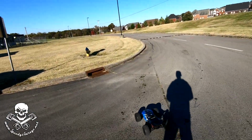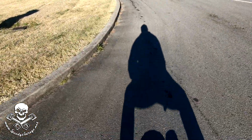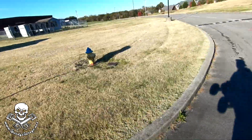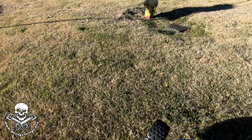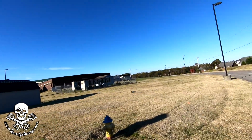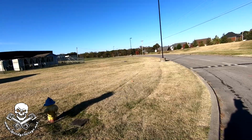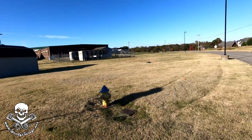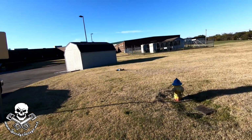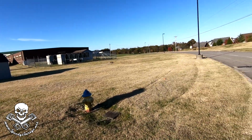We're out doing the grass. Check that out. Oh yeah, it just bajas right on through it. The turning radius is a little bit wider in the grass, I guess, under power. Woo! Throwing rooster tails.